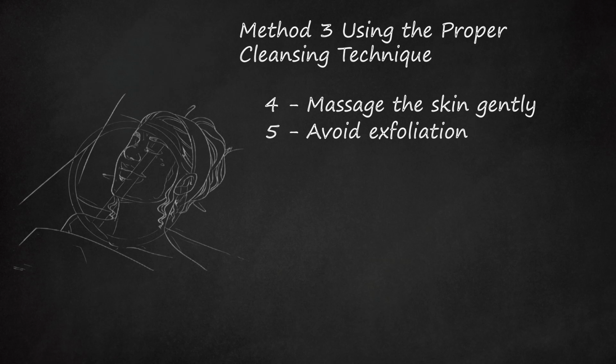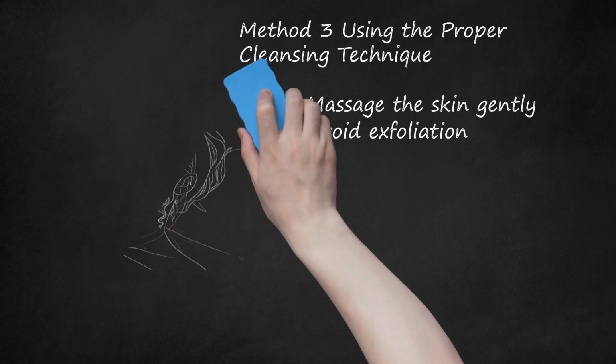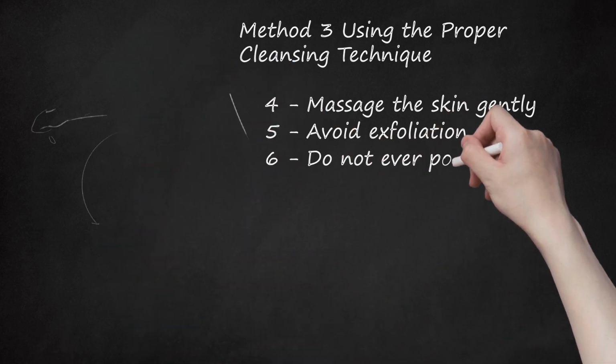These over-the-counter treatments are different than the dermabrasion performed by dermatologists. A dermatologist uses techniques like laser resurfacing and microdermabrasion under magnification. They direct the treatment towards specific, very small areas, not the entire face. Professional treatments may not cause discoloration. 6. Do not ever pop your pimples.